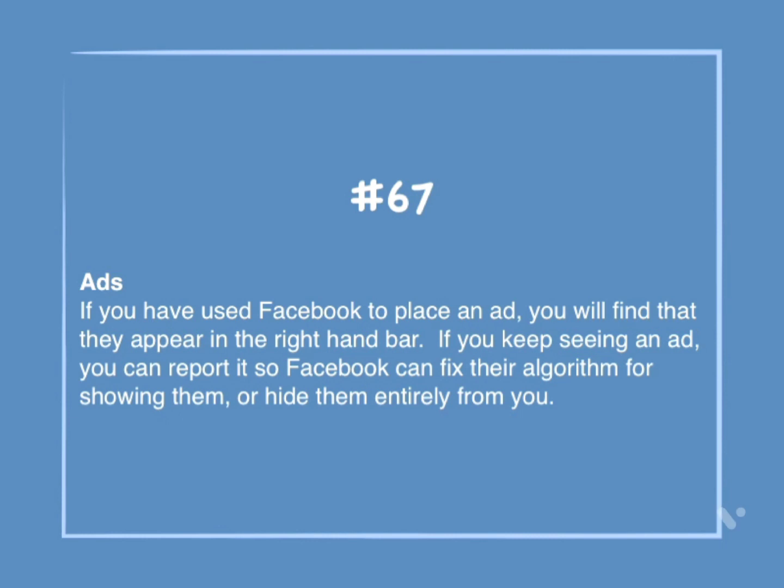Number 67, ads. If you have used Facebook to place an ad, you will find that they appear in the right-hand bar. If you keep seeing an ad, you can report it so Facebook can fix their algorithm for showing them, or hide them entirely from you.